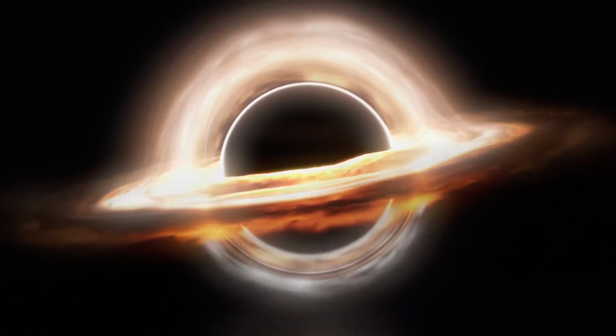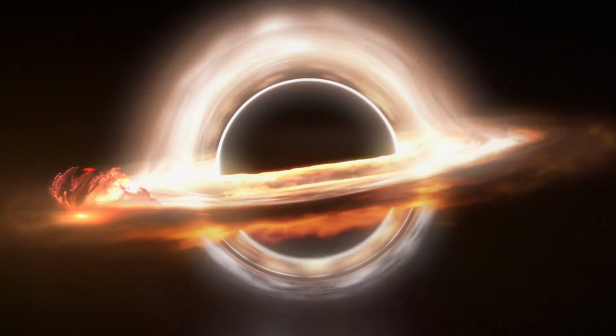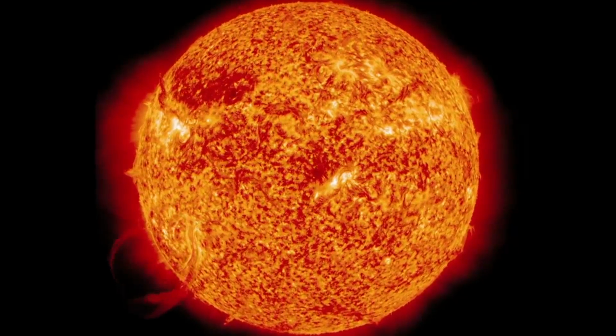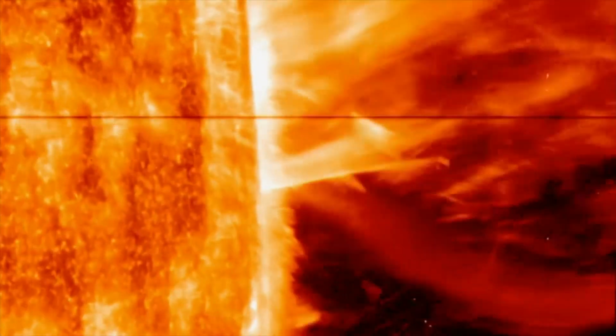You'll get this enormous release of energy as these coils of magnetic fields effectively snap. And when they do so, just like on the surface of our sun, they release an enormous flare of gas. These powerful flares can be millions of miles wide and come packed with superheated gas and plasma. Solar flares release as much energy as 10 million volcanic explosions.